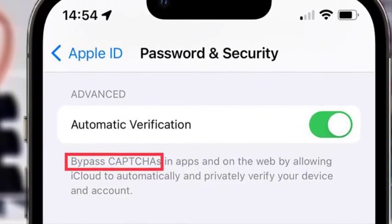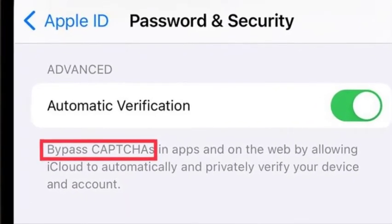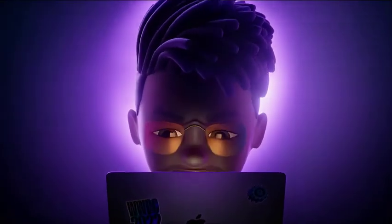When enabled, Apple says iCloud will automatically and privately verify your device and Apple ID account in the background, eliminating the need for apps and websites to present you with a CAPTCHA verification prompt.